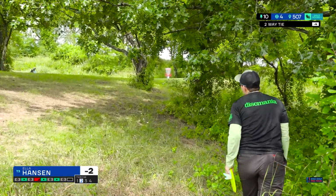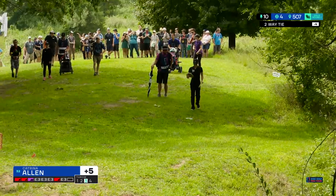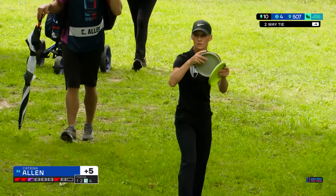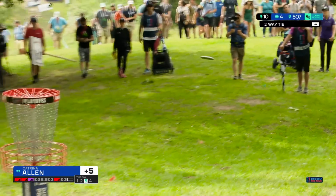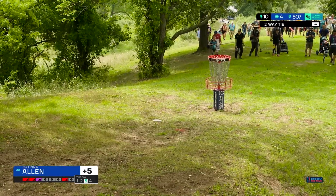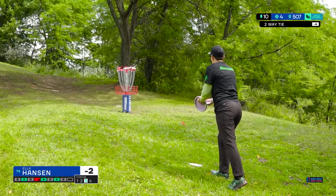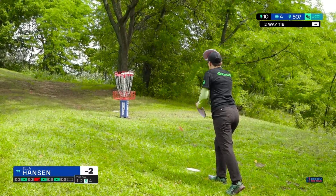Ella, the least classic drive I've ever seen, I think. We like it. Just square the tree and carry uphill. Get to 15 feet. It's fine. Good shot. She throws it so hard, it probably just spun right off the bark. All right. Get the birdie. Come on. You can do it.